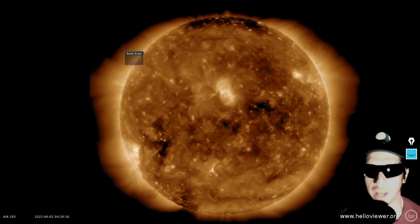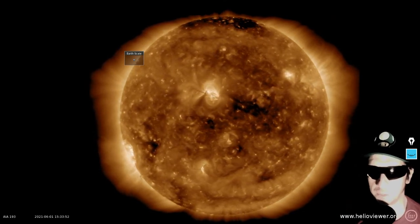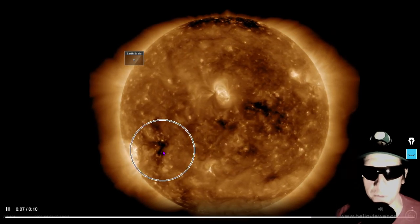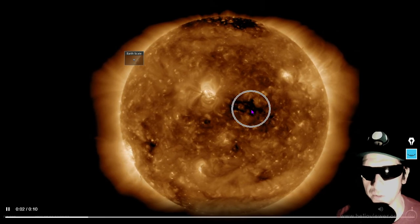Here's another one of the ionized states of iron. It's 193 angstroms. And we've got some significant coronal holes rotating in here, one right ahead of this new sunspot group, right down here. A more diffuse one up here, near the solar equator.